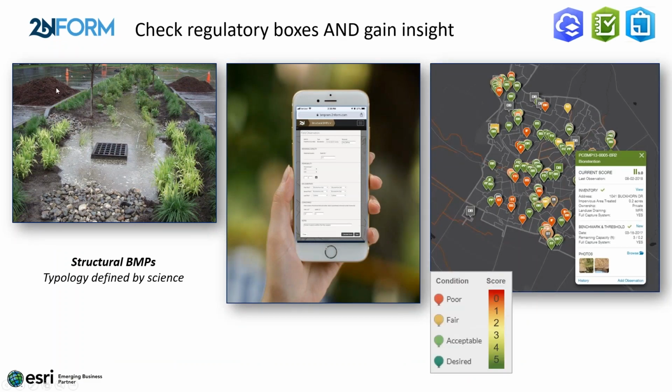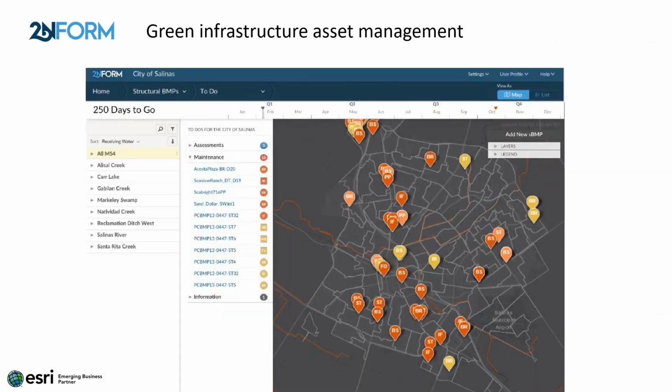and distributed. So this is a collection of the structural BMPs within the city of Salinas, and the red BMPs now have a high maintenance urgency. All of the information that we're capturing in this module addresses a number of MS4 permit requirements. So I can go into an automated to-do list here that is helping users conduct timely assessments and inspections and really help you manage your workflows.